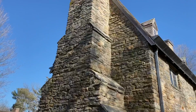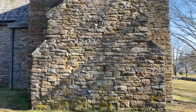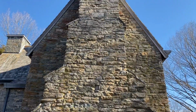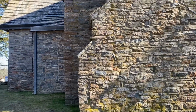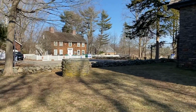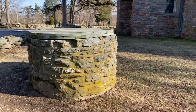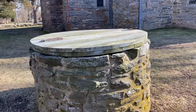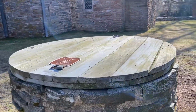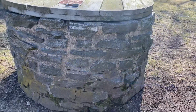And this is the gem though. That is just a massive chimney. Giant. I'm not sure if it's even necessary, but wow, very impressive. And here's a well. Off in the distance you can see the visitor center. Now this well is not from the 1600s, but it says that it's from around 1840. No longer in use, of course.